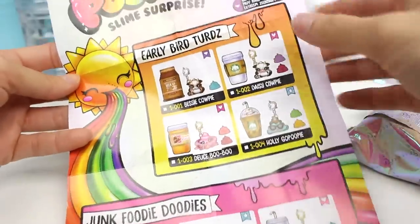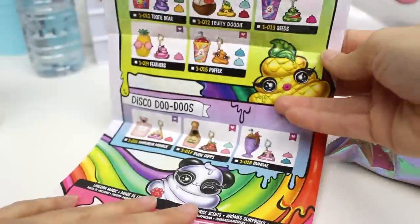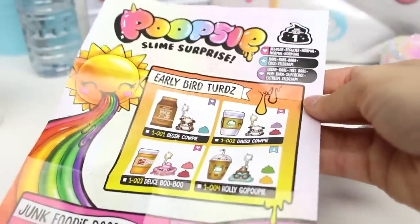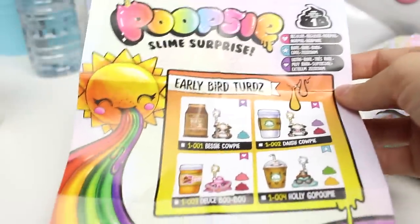This is our checklist, and I am both excited and sad because there are so many punny jokes I can make about how much I love this, but I just know that the comments are gonna tell me off for saying it, but I'm gonna whisper it so it doesn't matter. But these are a whole bunch of super crappy jokes.